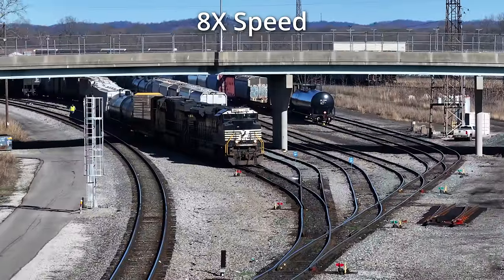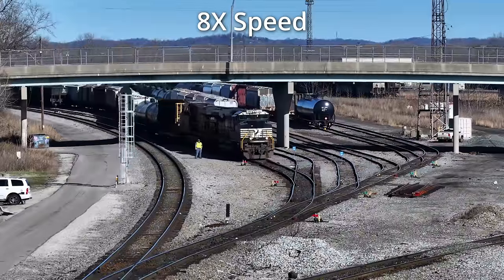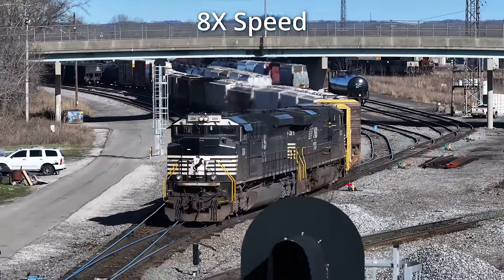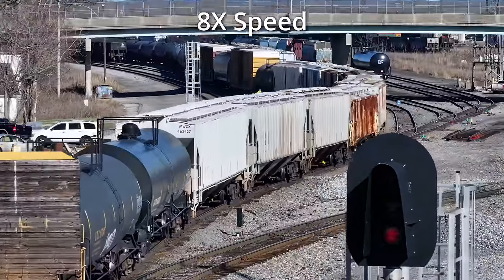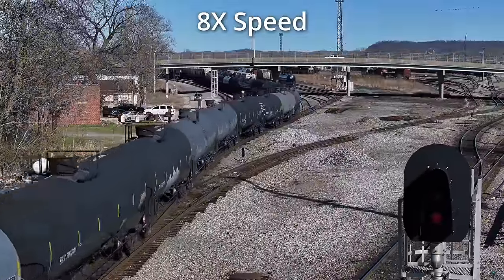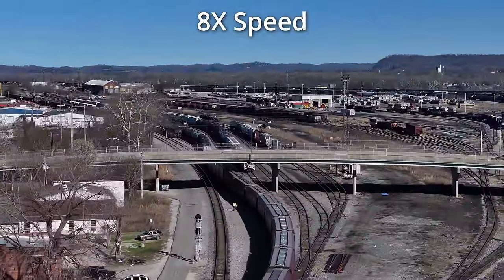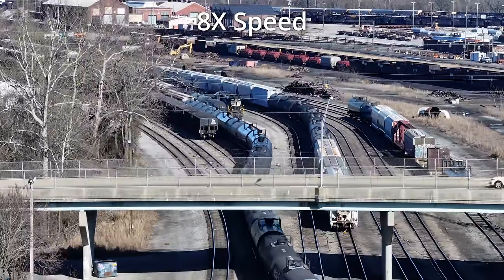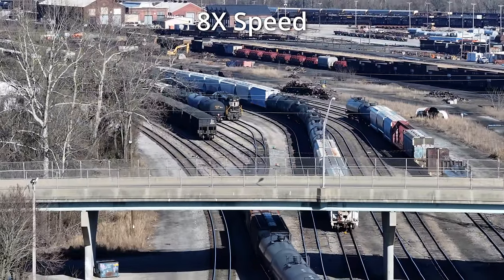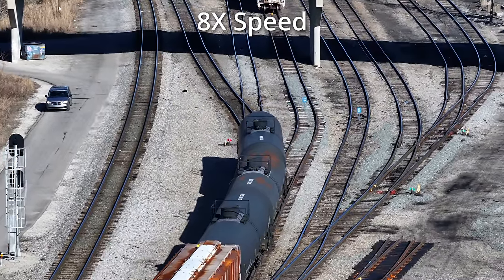The camera doesn't do a good job of showing it, but there is quite a dip as the tracks go under this bridge. Let's get a better view of the cars as they're coming out of the yard. As we see the last car come into view, the conductor picks up the end of the train device and attaches it. He then gets in a crew van and off he goes.